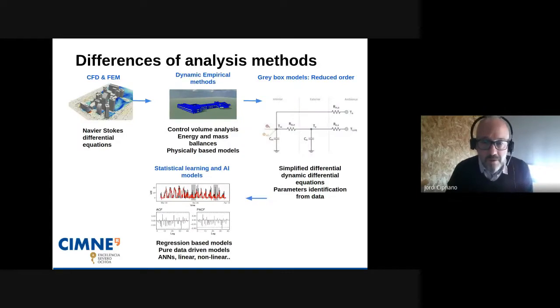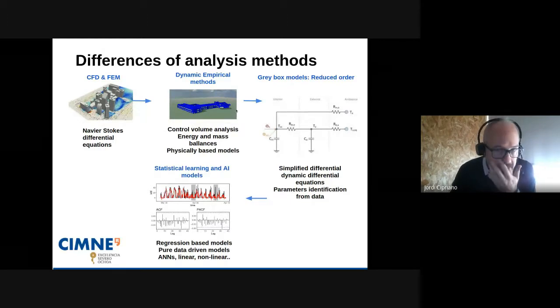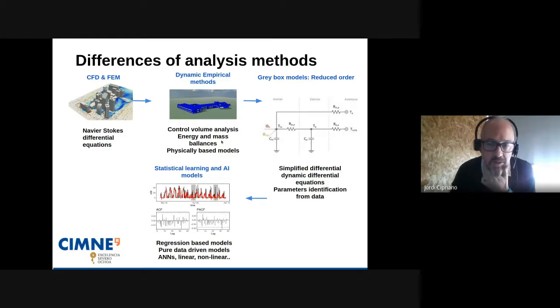If I go into more detail, as I said, the evolution goes like this. We started with the Navier-Stokes differential equations, solved through numerical methods, and simulated the airflow in urban areas. Then we moved to the second picture, which is dynamic empirical methods, in which you define a building as a union of different control volumes, and then you perform the analysis of the energy and mass balances, and these are physically based models.